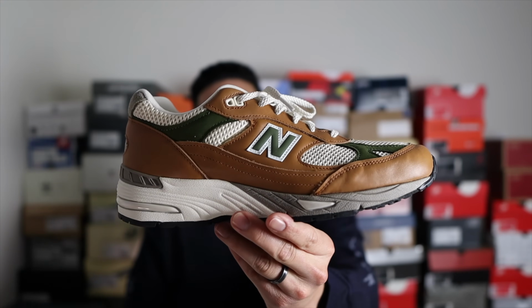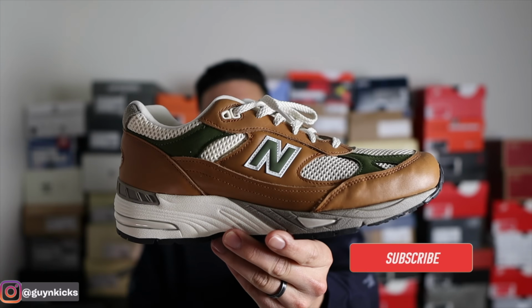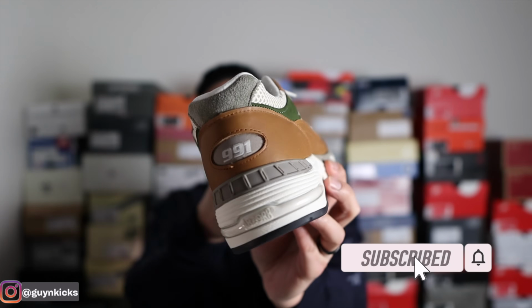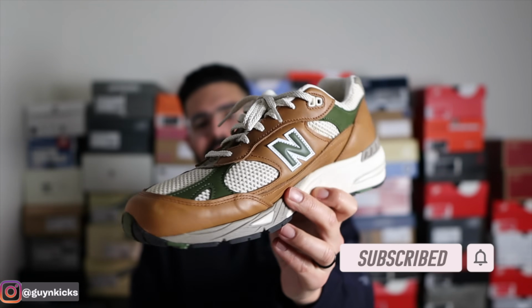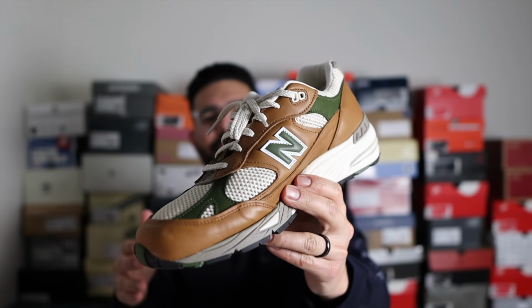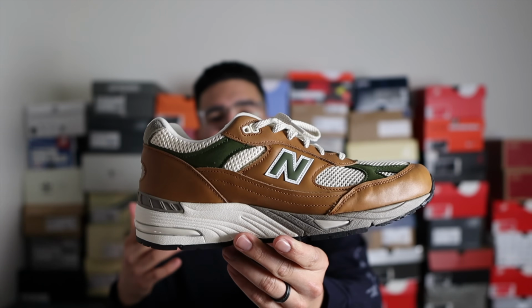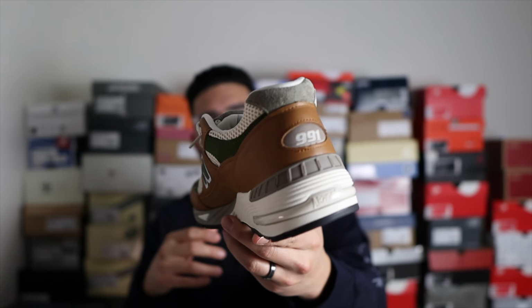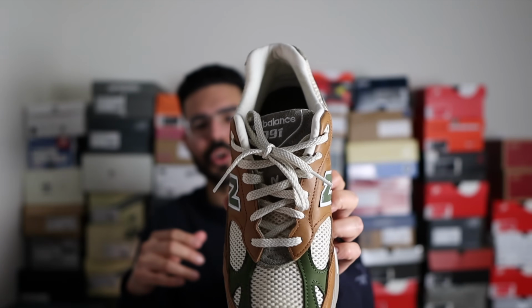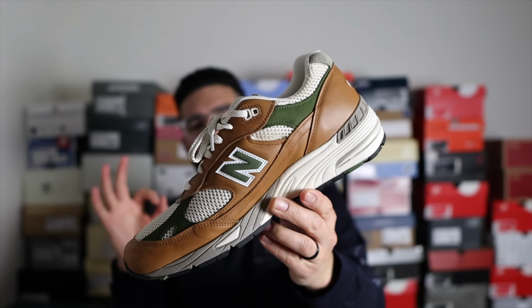Next one up is this 991 in this beautiful brown leather material. This one here is also a collaboration with MLE Endure. And let me tell you guys, I call this my gentleman shoe here because this shoe is just so classy, man. It just looks so good. My only knock with the materials that they use here is that the leather does scuff very easily, so you do have to be very careful and try to protect these so you don't scratch them up very badly. But other than that, guys, this colorway here is just so clean, man. The browns, the greens, the off-white on the mesh just looks so good.